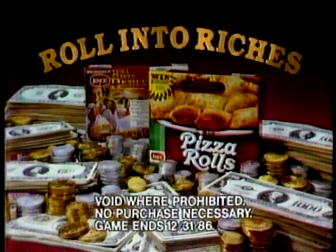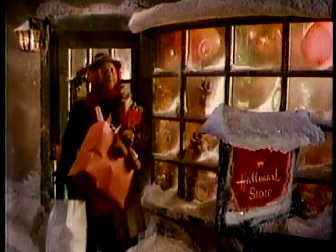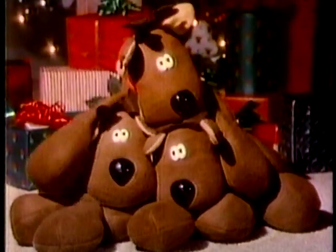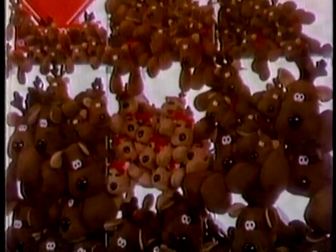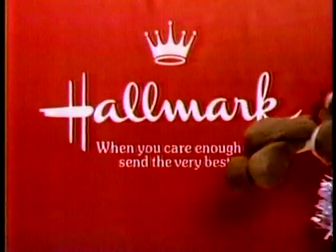Details on selected packages. On the first day of Christmas, I left the Hallmark store with a stuffed toy named Rodney Reindeer. On the next day, I bought Rhonda, and then I added more. Hallmark, thank you. Three puppy toys, two girls and boys, one more for the treat, and a stuffed toy named Rodney Reindeer. Give Rodney and Rhonda Reindeer this Christmas. They're only at Hallmark.